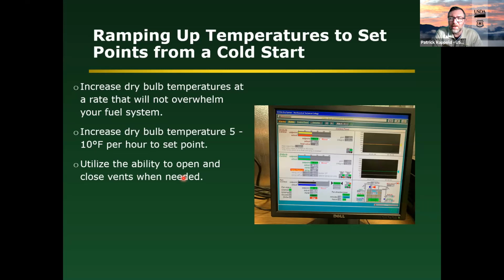So be aggressive with your ramp up, but don't overburden your fuel system. You don't want a slow ramp up, but you also don't want to ramp up to something that is going to cause your boiler operator to really not like you too much. So just be aware, ramp up conservatively but aggressively. And so know your boiler system, and also utilize the vents.